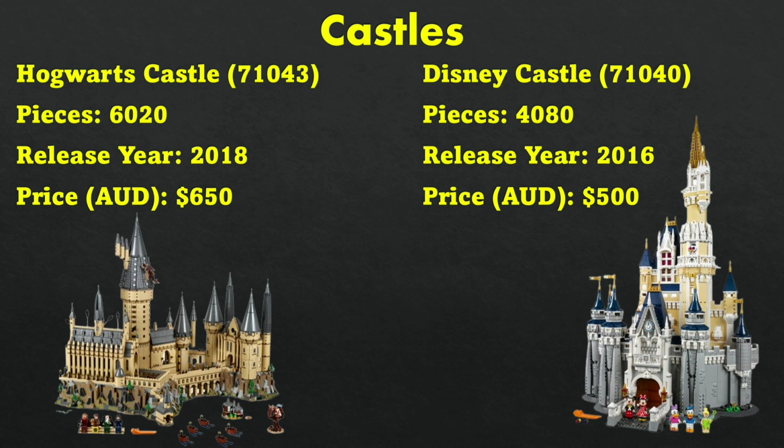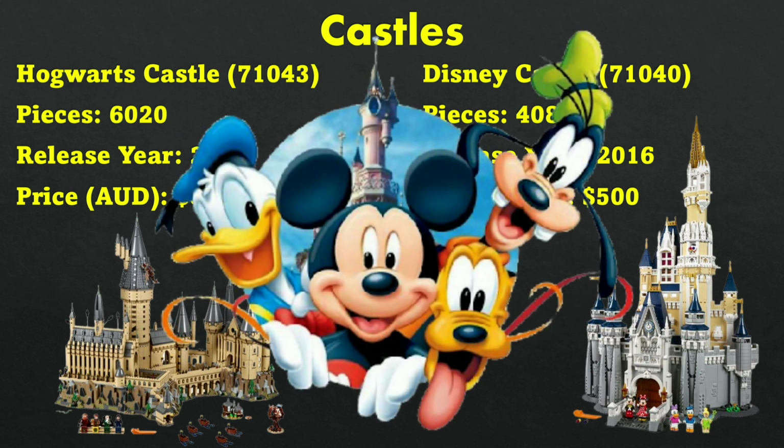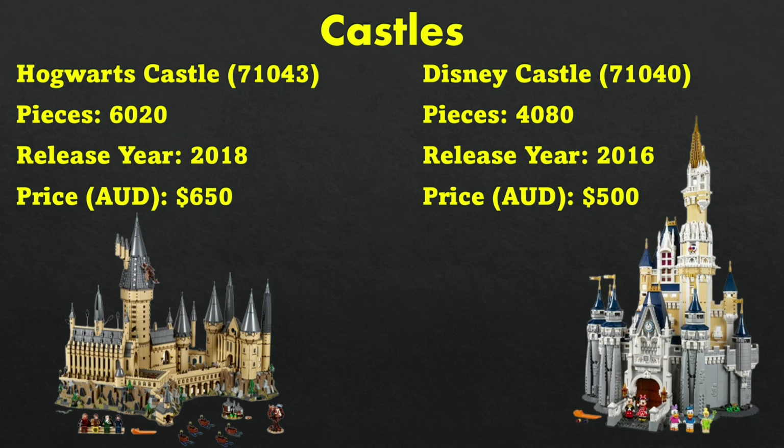The next one we have here is the Disney Castle, set 71040, coming in with 4,080 pieces, which was released in 2016 and has a price of $500. Now, the Disney castle is going to have a lot more fans, I believe, than the Hogwarts castle, just because Disney is such a broad range, and who doesn't know Mickey and Minnie Mouse? They are so classic, and this Disney castle really is amazing.